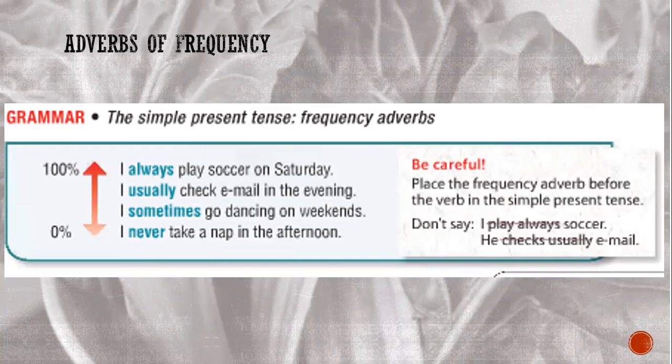Usually. Usually is like not all the time, but very frequently, right? Casi todo el tiempo, usually. And sometimes is like, yeah, sometimes not, right? And never is never. I never eat, for example, papaya. Never, right? Okay, and then we have these examples. Listen, please. I always play soccer on Saturday.